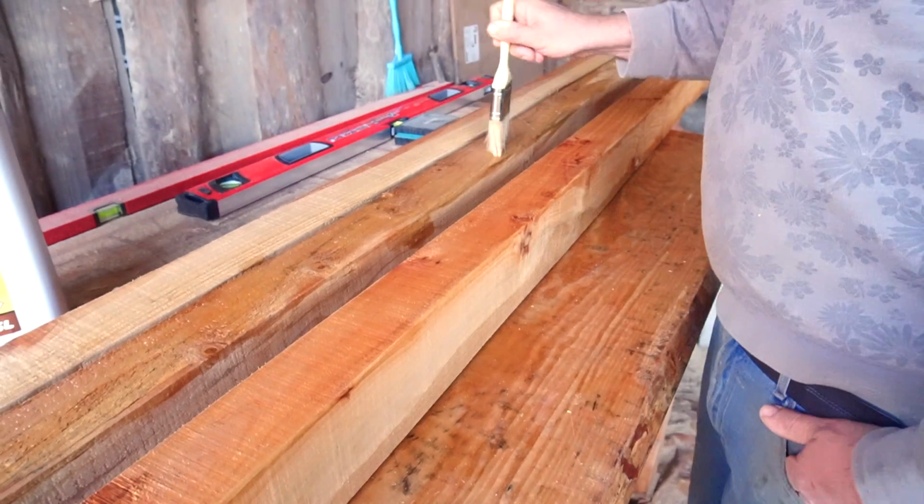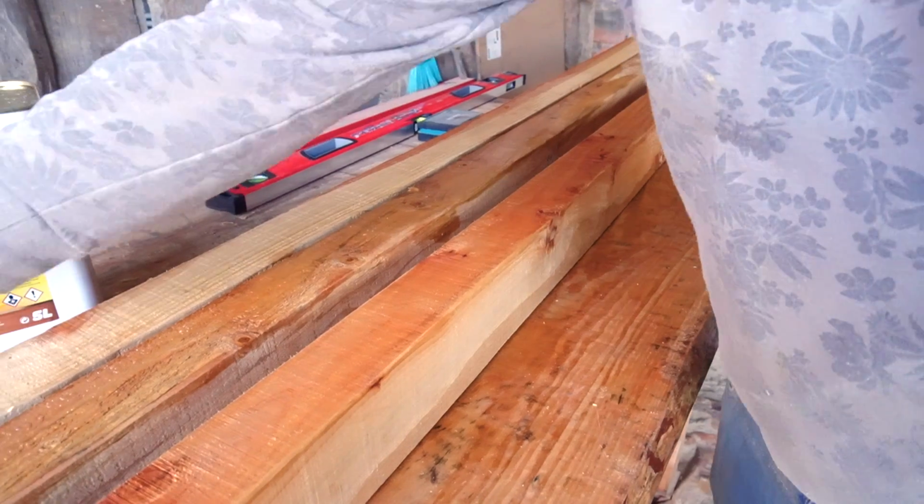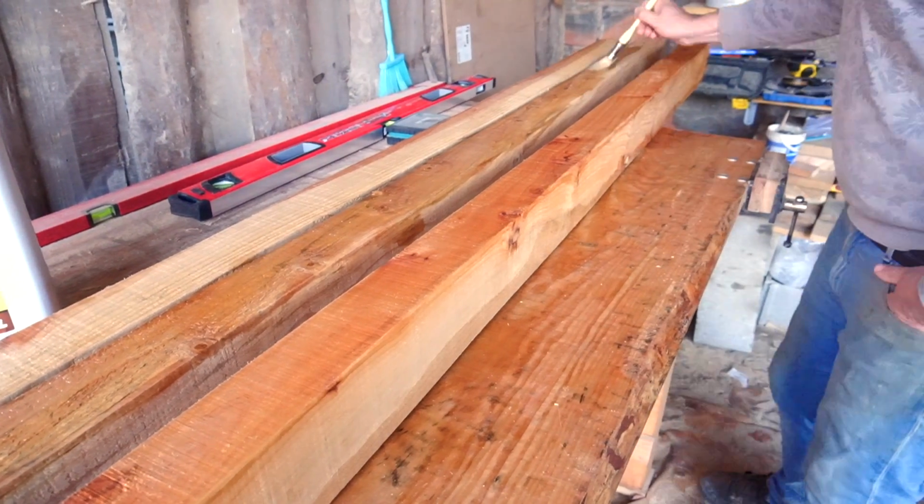Omar is treating more wood because we have like 40 rafters and they have to be treated twice, and then we need to also treat the ripas, which is the tile battens. And I'm going to be editing and making coffee for everybody. That's going to be my job today.